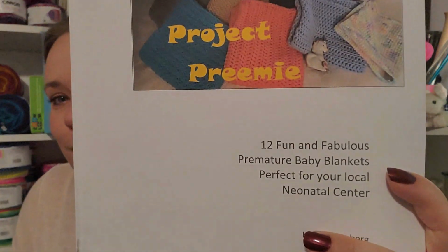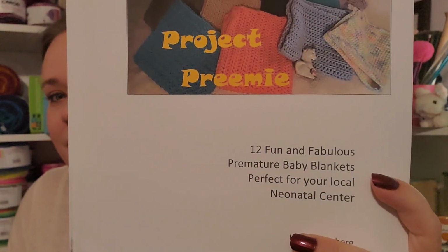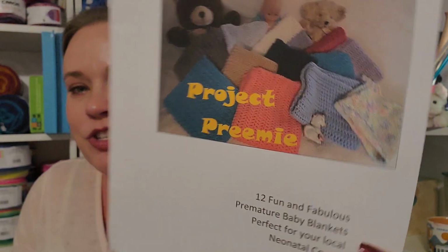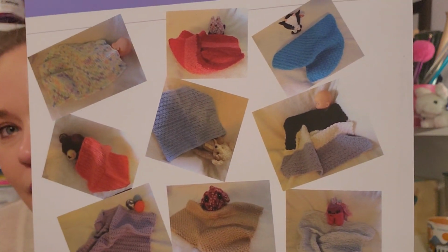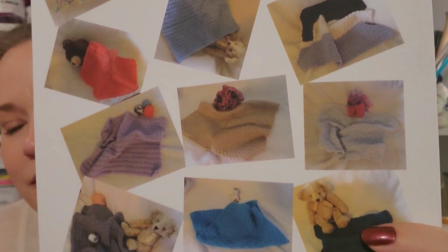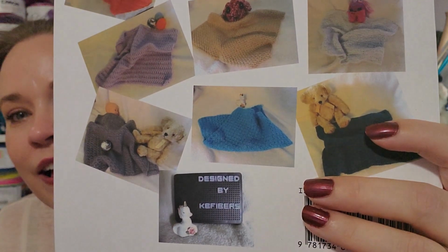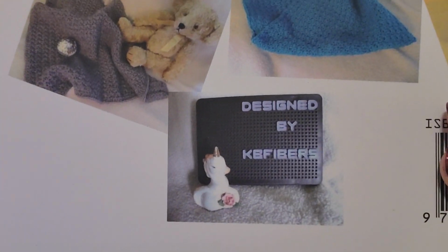And the other thing I got is Miss KB Fiber's book. This is the final print edition. Project Preemie on the back. She has all of the blankets, designed by KB Fibers.